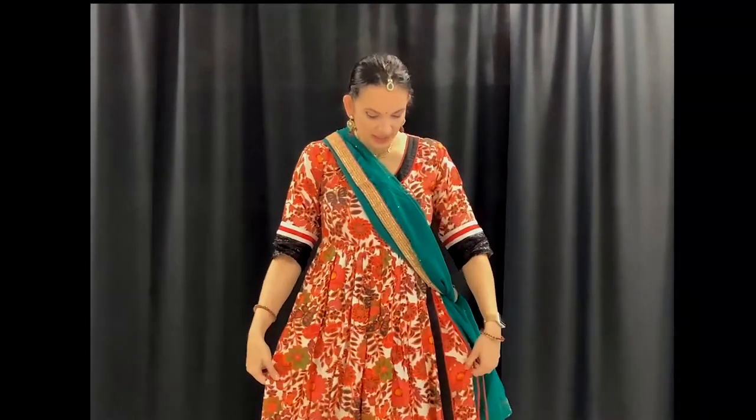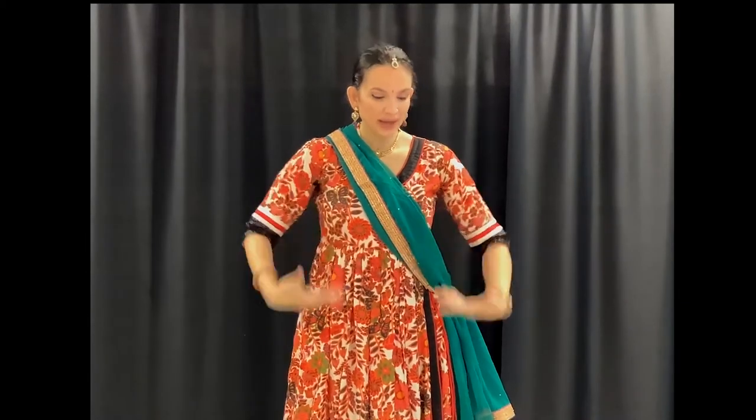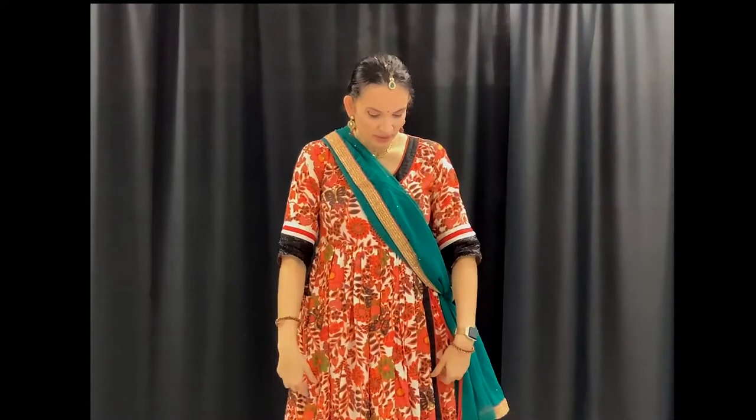Other parts of our costume are what I'm wearing today, which is called an anarkali. We can also wear a very long skirt, which is called a lehenga. Male Kathak dancers wear sometimes an anarkali also, or they just wear a vest, or sometimes even no shirt at all, and pants along with that. Typically, we wear the anarkali or the lehenga with a dupatta. And a dupatta is just like your scarf at home.